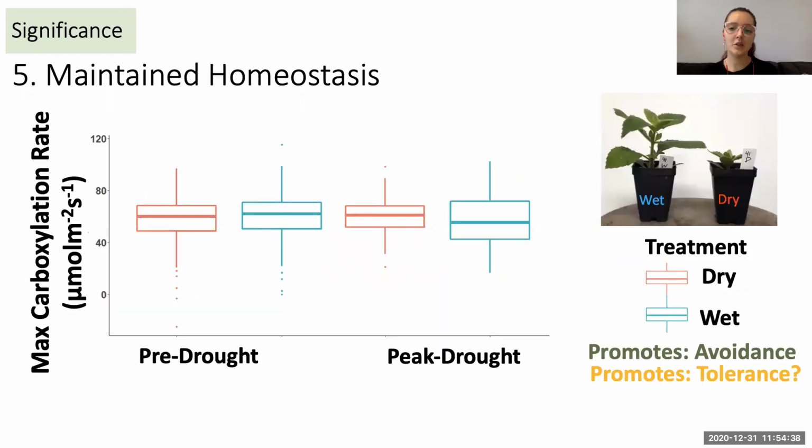By measuring the CO2 assimilation response rate, we find that homeostasis is maintained, meaning that the pre-drought generation is just as efficient in assimilating carbon as the peak drought generation. These assimilation rates were also maintained in dry treatments.